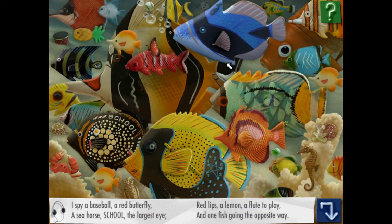All right. I spy a baseball. Ah, this is a good scene. A red butterfly. A seahorse. School. The largest eye. Red lips. A lemon. A flute to play. And one fish going the opposite way. Why is the fish going the opposite way? We can identify the fish going the opposite way, but we don't ask why they're going the opposite way.